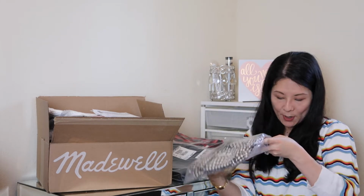The second one I got in a size small. I'm not sure if it'll work out for this time of year, but we'll see. And the retail price on this is $80 on the price tag at least. So that was a pretty good value, I think. So we'll see how it does.